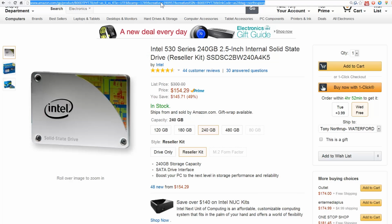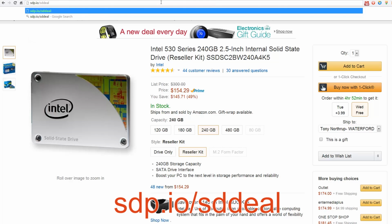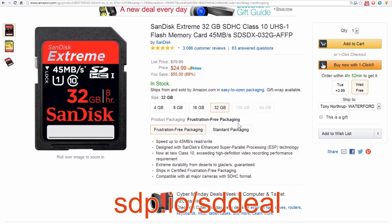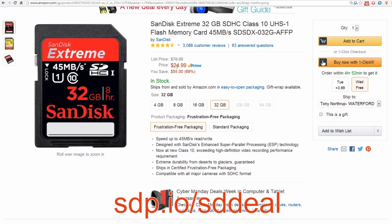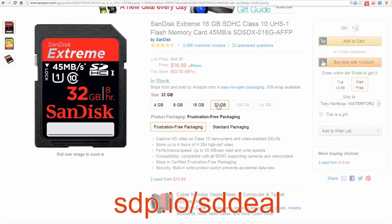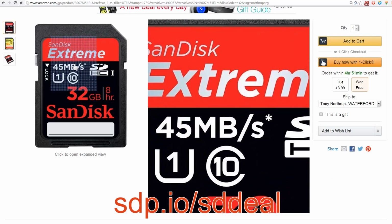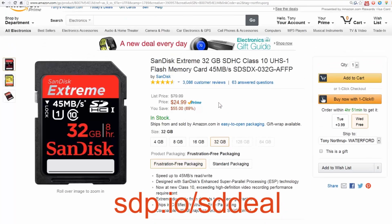One last deal on an SD card. Go to sdp.io/SD deal. Amazon is selling a 32 gig SD card for $25. Normally $80. Buy a bunch of those and keep them in your bag. Spread them out. Put some in your car in case you ever run out of memory. The 32 gig deal here is definitely a fantastic offer, and it's a pretty fast card too. It's great for sports and such.